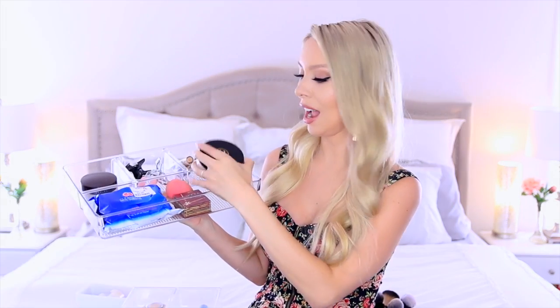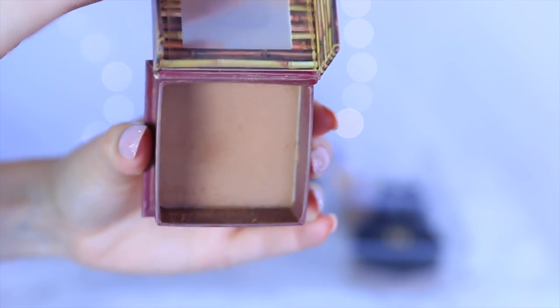In this area, I have this Chanel Soleil de Tan bronzer. My mom bought this for me. I really love it, mostly because it smells amazing. Like, I want to eat it. It smells so good. And I also have the Hoola bronzer. I think this is a classic, just a great everyday bronzer. I also have a beauty blender, and don't mind it's dirty. I just used it, but I keep that here as well.